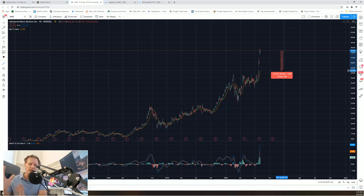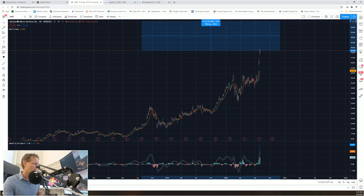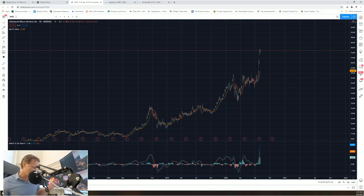And by the way, just to be clear, the proprietary measurements we use are not based on a moving average. They're based on a bunch of other quantitative factors, but I'm trying to give you the other way of looking at it, what constitutes overbought here, just so you can get your head around this. So that's AMD and OSTK.